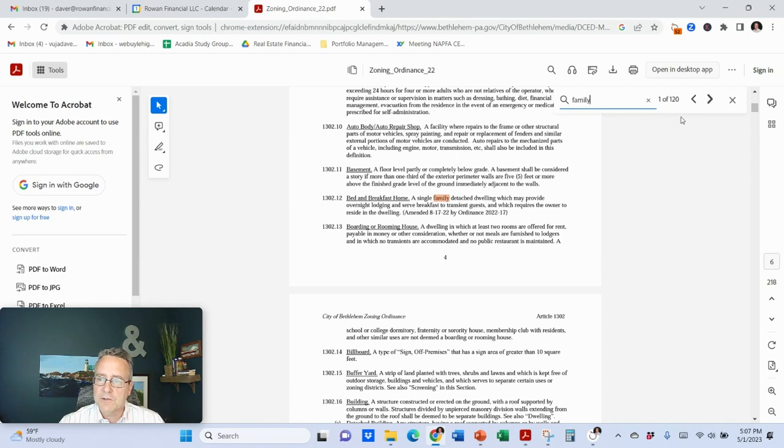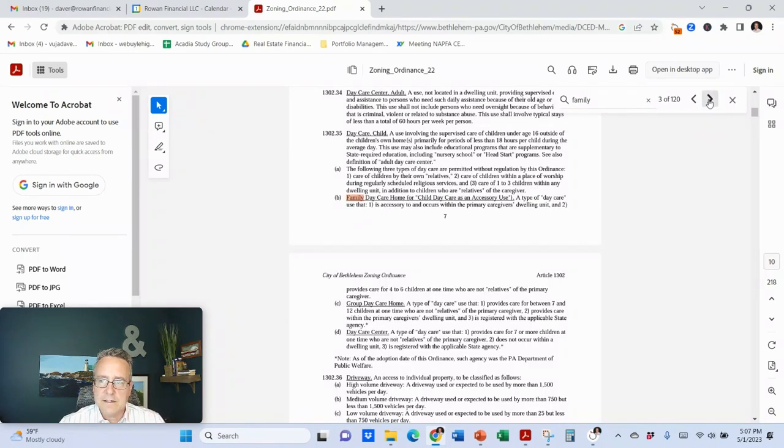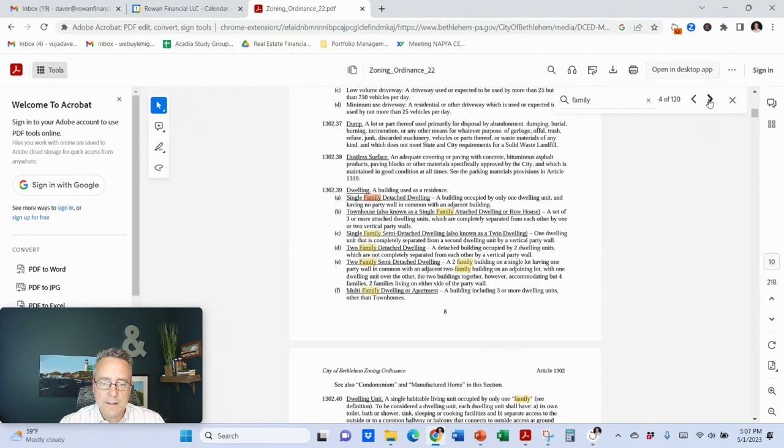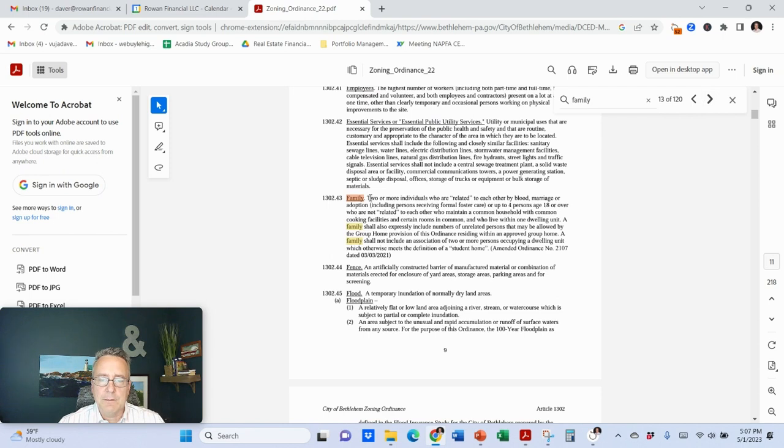So we kind of start clicking through and reading what all these things are. Not seen a definition yet. Single family, double family, or two family, multifamily. Click through all this. Okay, you see the definitions in quotes. So that's a dwelling unit. We're still not quite there. Let's go down here. Okay, family.